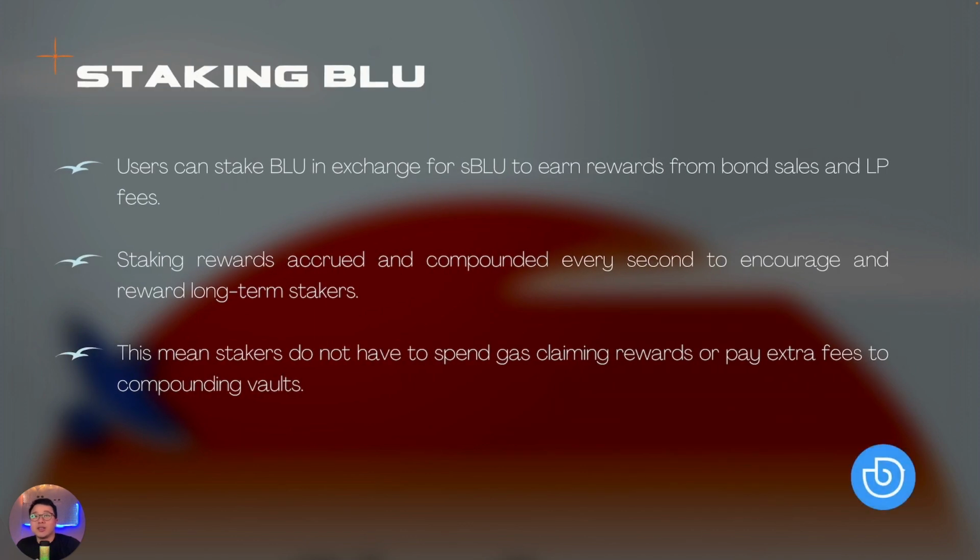So moving on to staking Blue, users can stake Blue in exchange for sBLU, which stands for Staked Blue, to earn rewards from bond sales and LP fees. The staking rewards are accrued and compounded every second to encourage long-term stakers. So this means that stakers do not have to spend gas claiming rewards or pay extra fees to compounding vaults. It will all be done automatically by the protocol itself. So they are really thinking of ways to maximize the value given to their token holders.